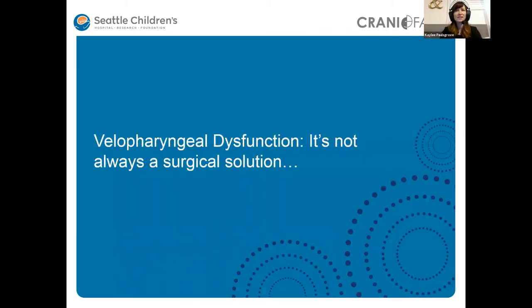So one of the things that I think is the most frustrating for me in my job is that when I refer a child to receive speech therapy and the therapist finds that they have a history of a cleft, their first instinct is to say, "What can I do? This child just needs surgery." When in reality, it is not always a surgical solution. And so I'm going to talk with you today about velopharyngeal dysfunction and what that can entail and the power of speech therapy that can really make an impact in these kids' lives.